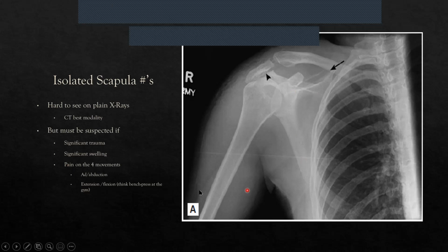The second thing is it has pain and significant swelling as well, which you can see even here. So the swelling is not isolated to the shoulder. Can you see the swelling along what would be the trapezius, and the latissimus dorsi? So this person suddenly looks like a bodybuilder on the side of the injury. And then they have pain on the movements, abduction and adduction, which is quite easy.